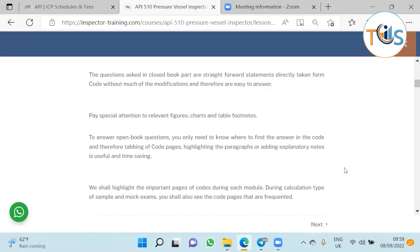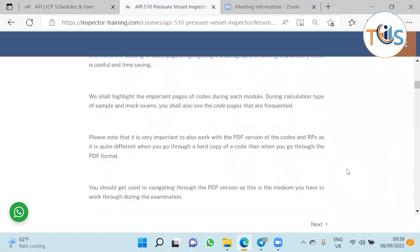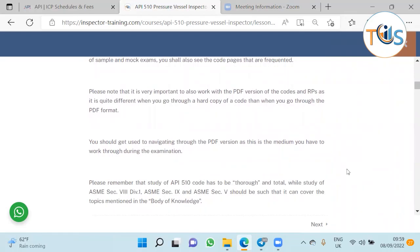So to answer an open book question, you only need to know where to find the answer in the code. Simple as that. Therefore, highlighting the paragraphs and frequenting those pages during the open book mock exam questions that we have provided would save you a lot of time. And try to solve the questions yourself, even if it's a simple mathematical equation. It's just like when somebody else is driving and you're sitting next to them: unless you drive, you don't know the way. You will be struggling, so you want to do it yourself. So even a simple mathematical question, please solve it so that you get used to it. This saves you time and avoids silly mistakes you might make during the exam. So it really helps a lot. And also frequent the soft copy PDF of these codes and recommended practices, so during the exam that helps you a lot when you're navigating through these documents.